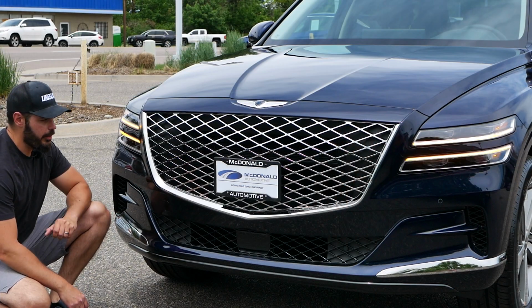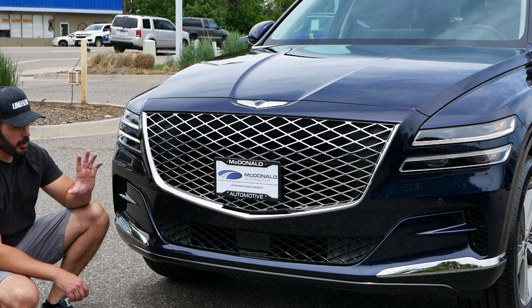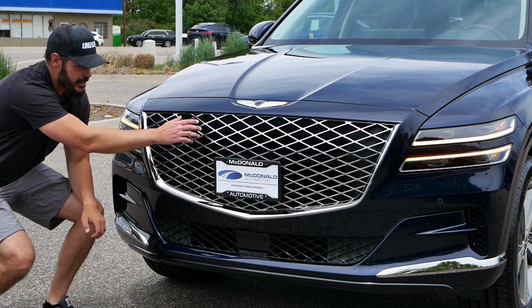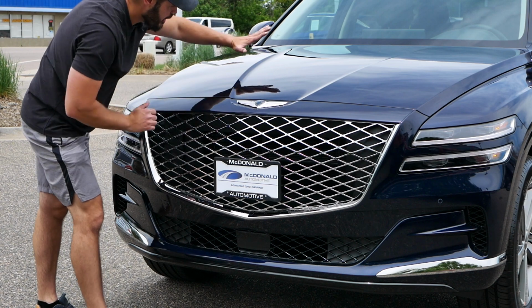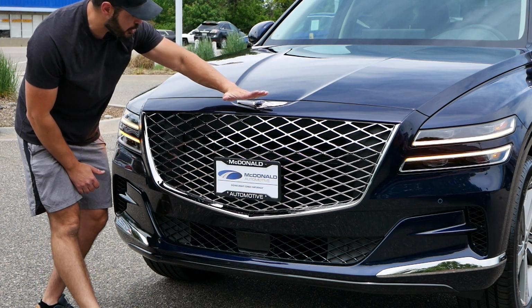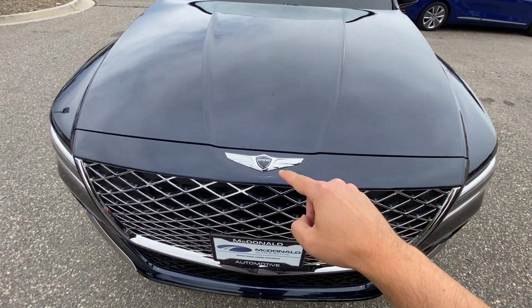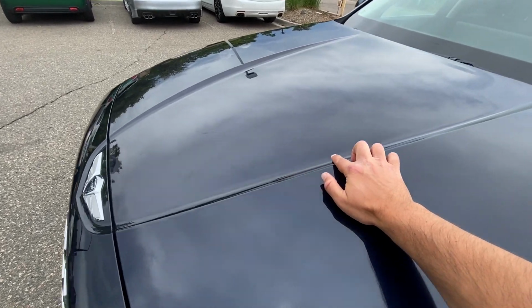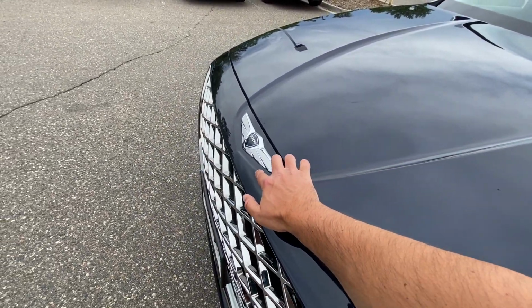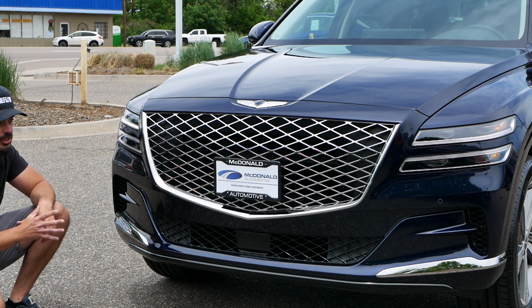Pretty cool. One detail in the front end that I think Genesis is doing really well, it looks really good on pretty much every single model that they have, is this integration of the emblem in the front. It looks like it's sliding or surfing over some calm waters and creating this wake with the lines that goes into the hood of the car. I think it's a small little detail in the front end, but it also adds a lot of dynamic feeling, specifically up top on the hood, which is something that a lot of car manufacturers consider.